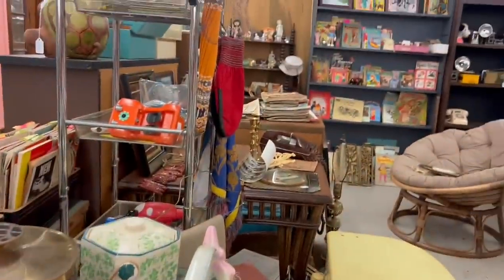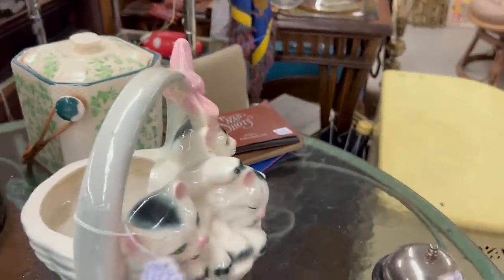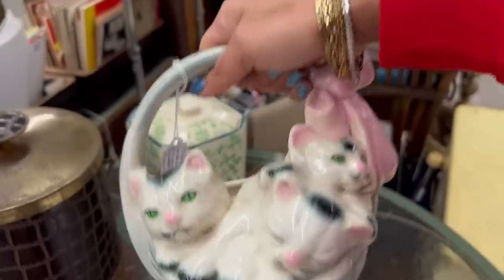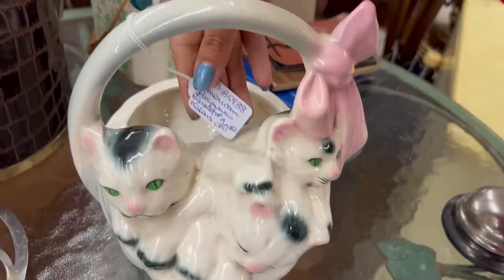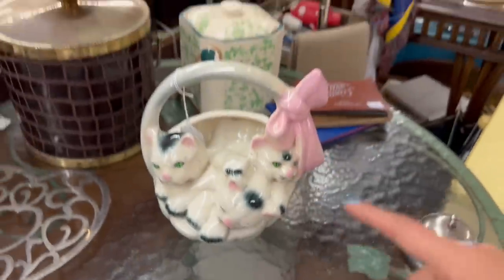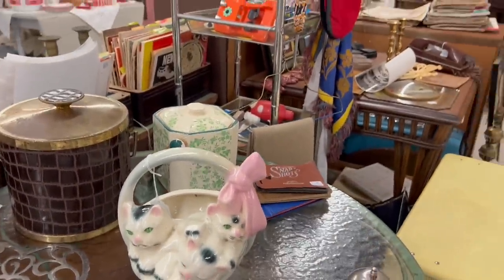I'm just creating a little pile here. Man, I really am hitting the jackpot today. I'm so glad I came out. Look at this. This is an American bisque, I think. Yes, American bisque. It says it right there. Hello. $20. I've never seen the basket of kittens, I don't think. I might look that up.